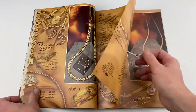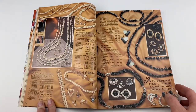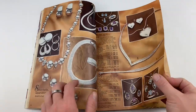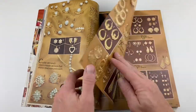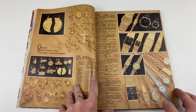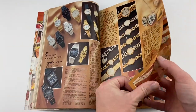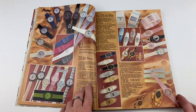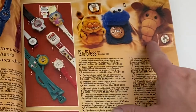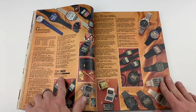We got some nice jewelry. There sure is a lot of low-quality jewelry in this catalog, that's for sure. Glow watches. Alf, Cookie Monster, Garfield, Gumby. Say no to drugs.